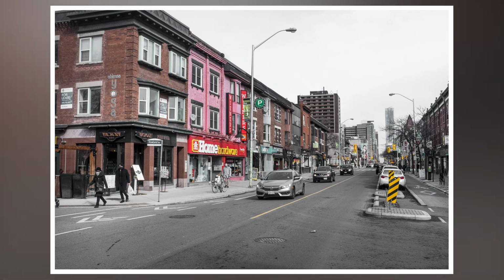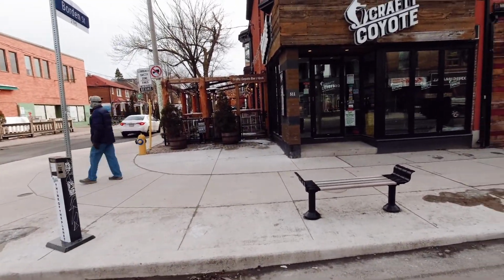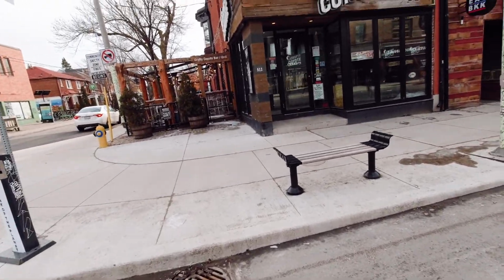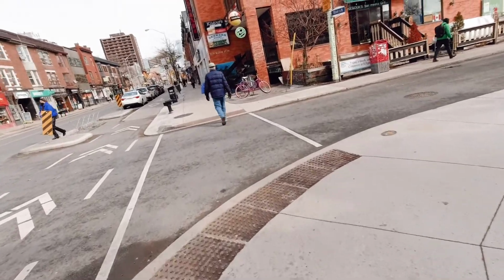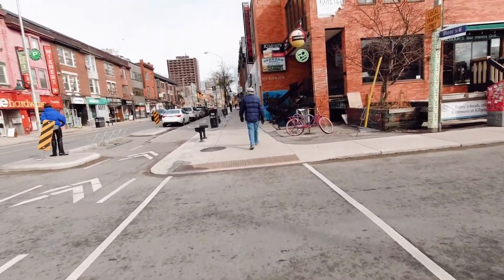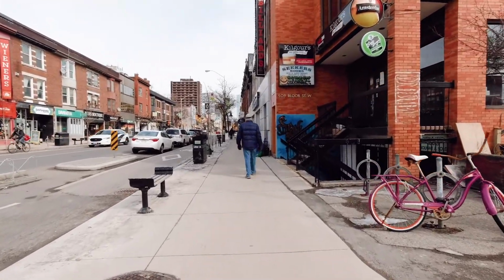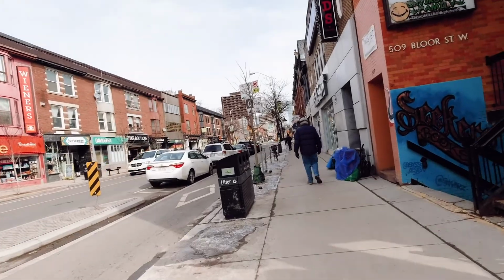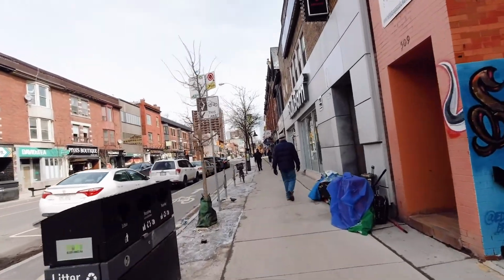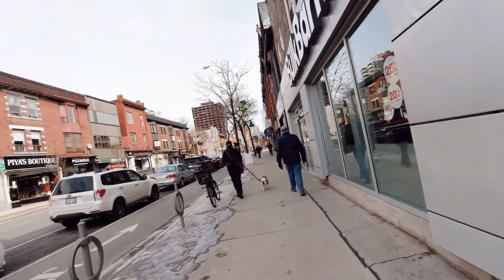Oh, we're out of battery on the phone. We ran out of battery on the main camera. I have an extra battery in my backpack, but changing batteries in the cold weather is not a good idea. Chance of dropping stuff is high.